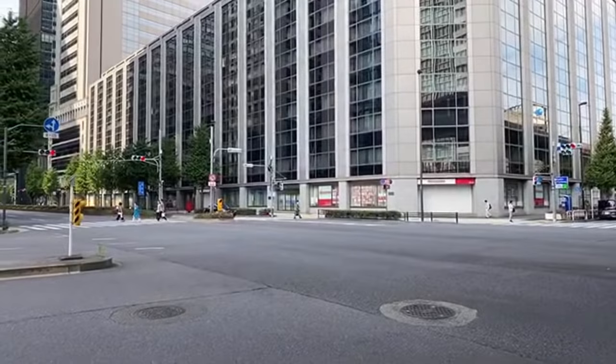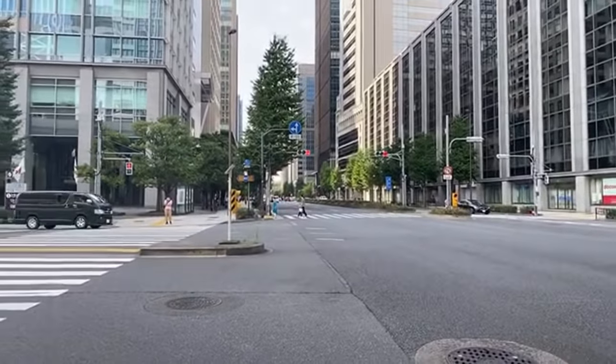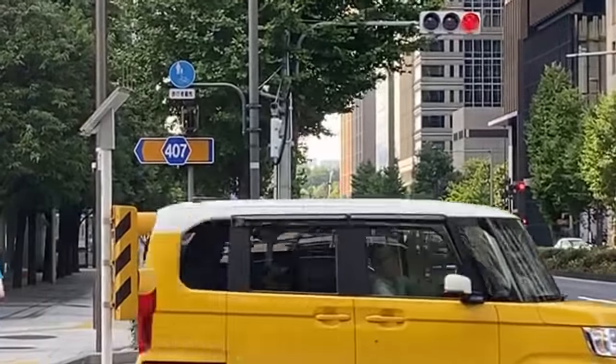All right, here's the intersection. I can't quite get there, but if you look straight at the end of the street, you'll see all those trees. That's the Imperial Palace where the Emperor lives, and that would be about where Edo Castle is. And right over there is Tokiwabashi, which is the ancient gate, one of the ancient gates to Edo Castle.